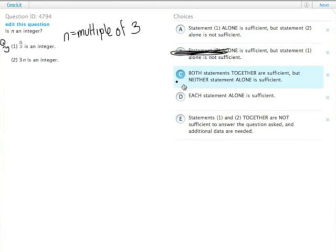We can get rid of B as well as C and E, because those require statement 1 to be insufficient. Statement 2 tells us that 3n is an integer. So this is great. If n equals 1, then 3 times 1 would be 3, so 3n is an integer, and n itself is an integer.